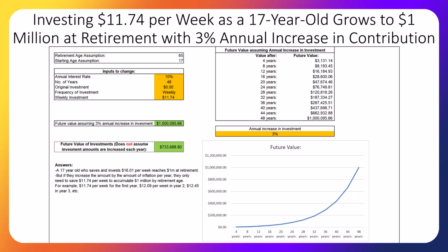For our classroom stock portfolio, in year 2, we boosted the weekly investment 82 cents for a total of $13.32 per week. And in year 3, inflation wasn't quite as high, so we boosted the weekly investment by only 49 cents for a total of $13.81 per week.